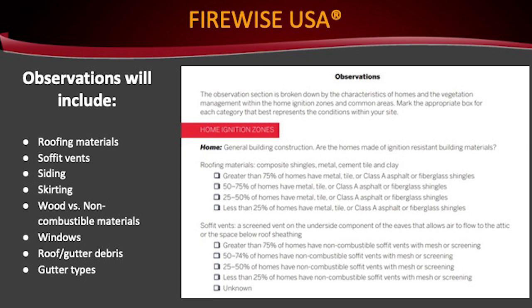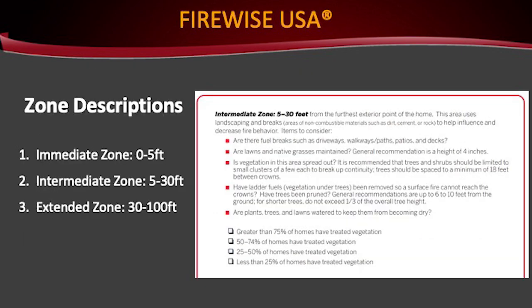Okay, next. You're going to look at your immediate, intermediate, and extended zones. So you're going to look at 0 to 5, 5 to 30, and 30 to 100. And same thing, you're going to check with your neighbors and see at what percentage they are. 30% of them have completed the 0 to 5. 50% have done 5 to 30. So that's your starting base. I will say this risk assessment will be a good guiding document for your start.